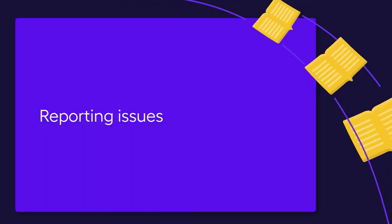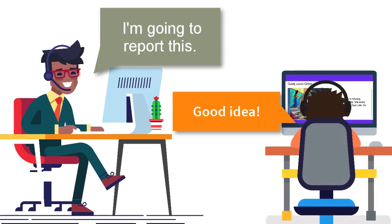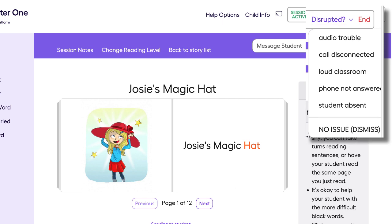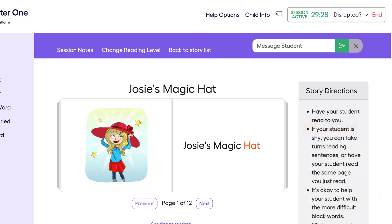In addition to our live chat support team, there is an option for you to report an issue without contacting chat support. During your session, you may experience an issue that disrupts or makes it difficult to work with your student. To report a disruption, click the Disrupted link at the top of the page and select the problem from the drop-down menu. While this does not replace contacting a live chat agent if you need help, it is an opportunity for you to give us information about your session. This information is reviewed daily and helps us target and resolve issues quickly.